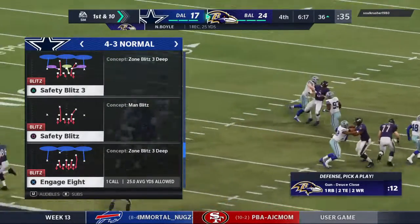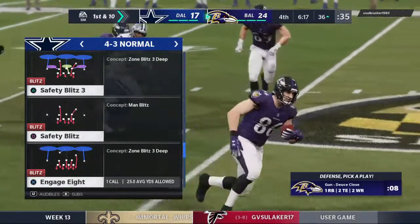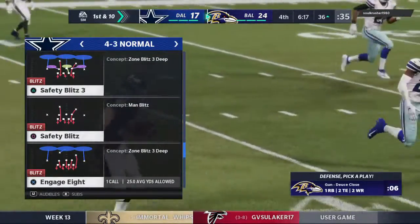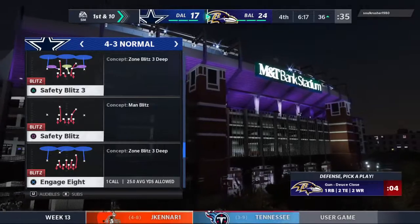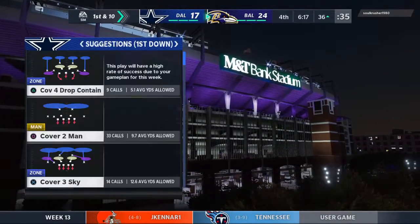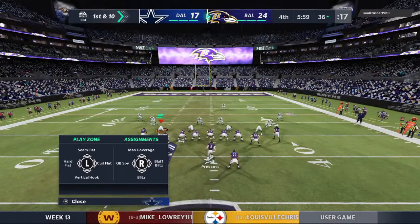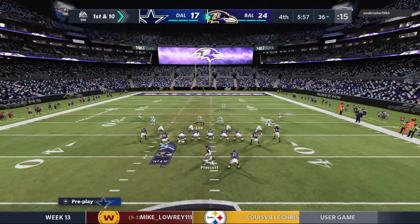Well, that should be a reminder defensively, and I think it's a reminder to myself, because you just can't sell out to stop the run. There's still enough time that this offense can move the football through the air, even on first and second downs, and they obviously picked the right spot to throw the ball there. So from Cowboy territory now, here's 1st and 10 at the 36.